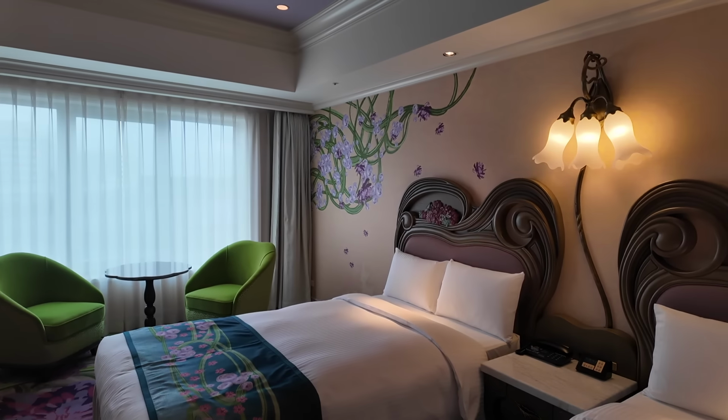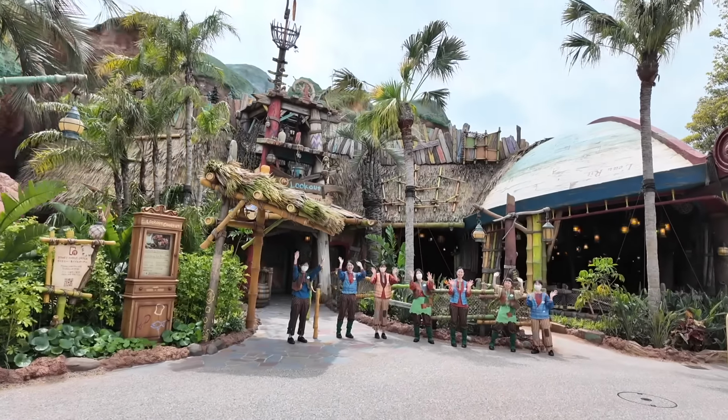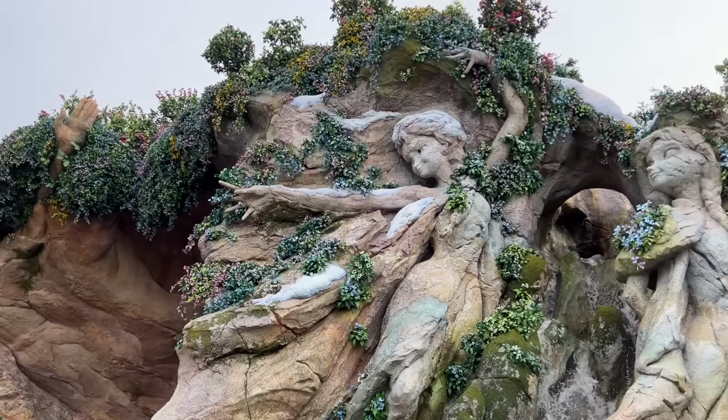Now, if you want to learn more about all the new rides and restaurants featured throughout the area, you can check out our Disney's brand new Fantasy Springs video after this, but for now, we're going to equip you with the skills you need to reach pro status for this land before you step foot into it.